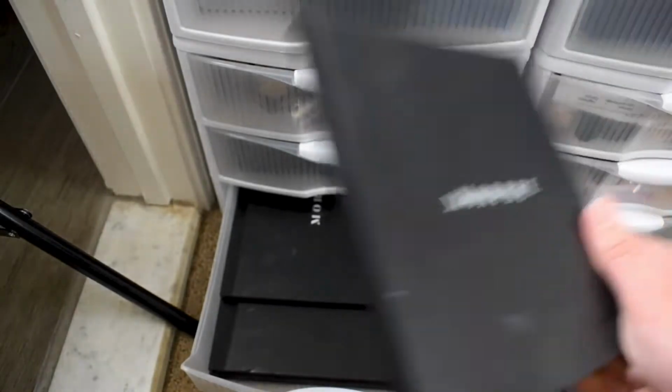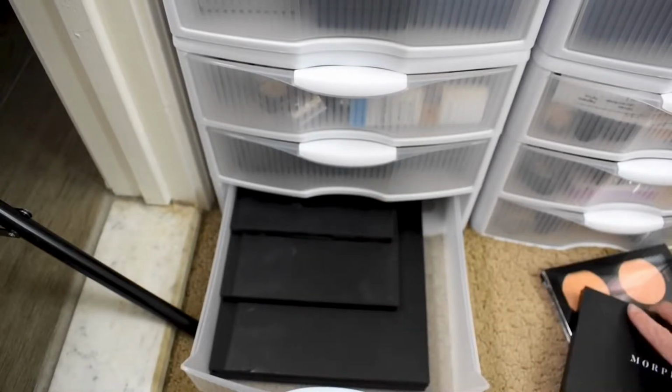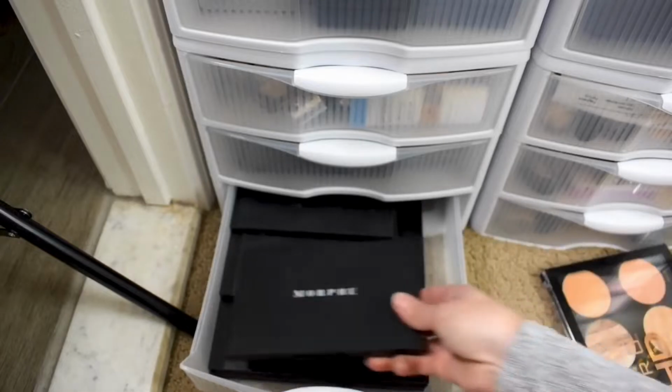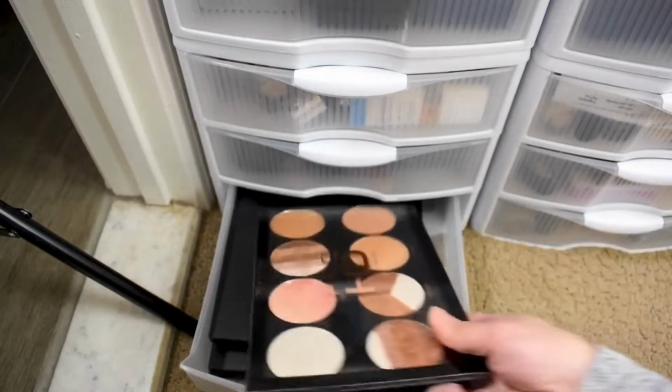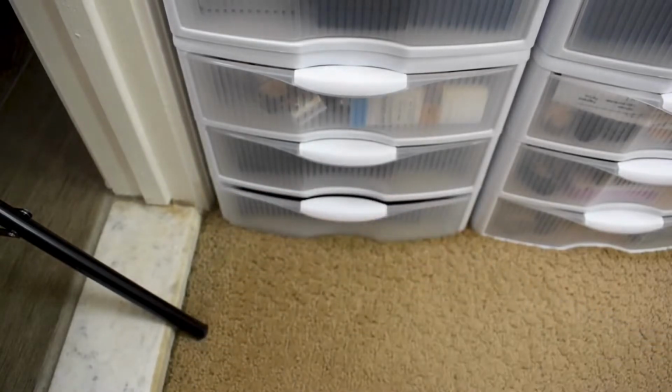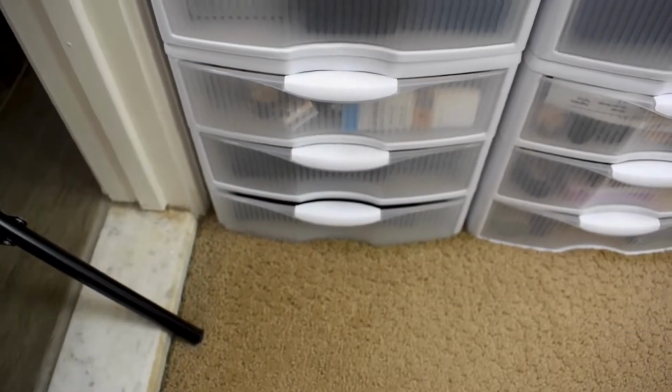I have the 25A, and then this is the one we got in BoxyCharm, some kind of night something, Nightmaster, and then the Pro HD. So they fit a lot of stuff in these little drawers. So anyway, that's pretty much my current collection. Now let's pick out some makeup.